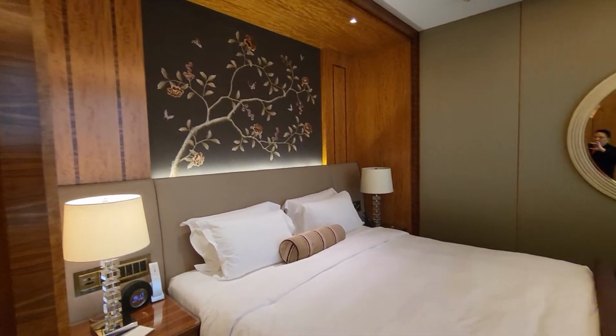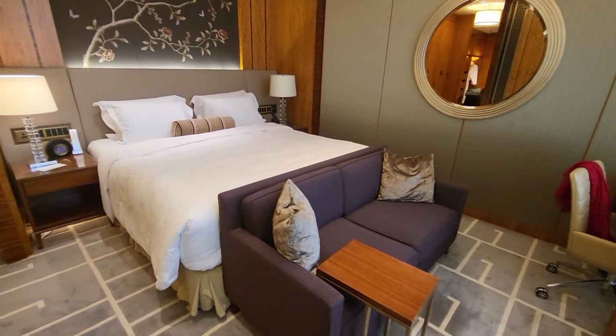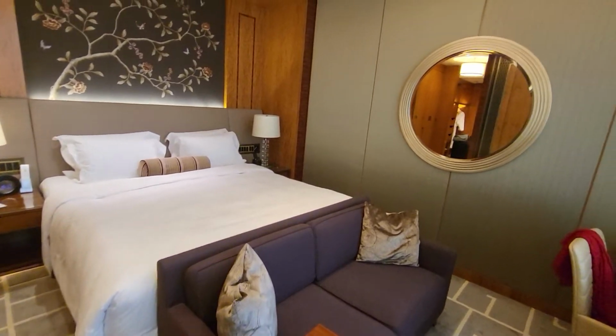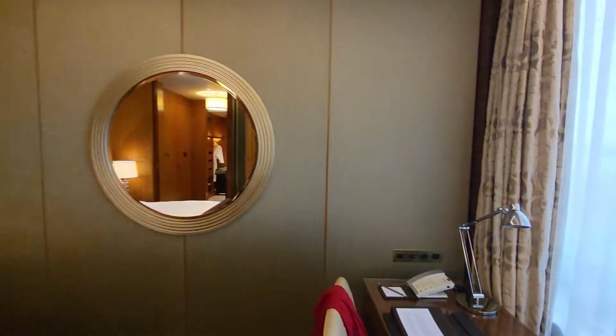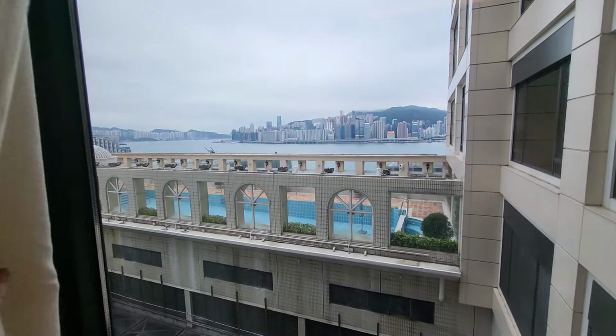nice painting in the background. And when we pan down, you can see there's a sofa chair put in front of the bed. Quite a clever design, a nice mirror, and the full-size working table. And let's check out the view.